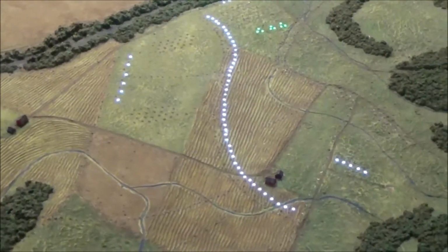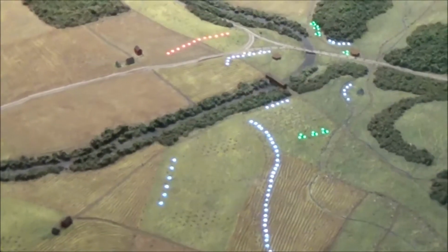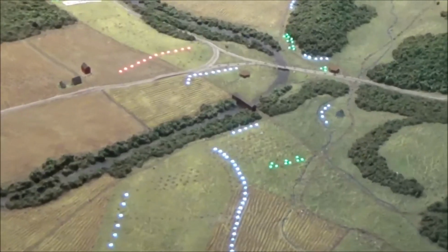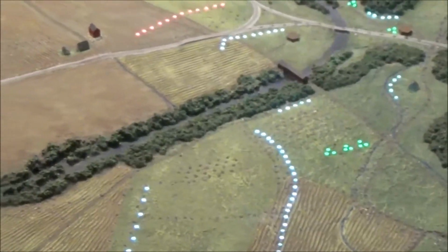To prevent an attack on their right flank, Union troops torch the wooden bridge. A lull then fell over the battlefield. Time to treat the wounded at Gambrel's Mill and wait for another Confederate thrust.